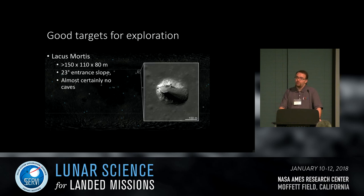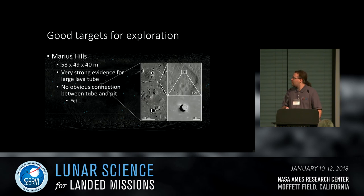Lacus Mortis pit on the northern near side has this beautiful entrance ramp, about a 23-degree slope. Unfortunately, we've imaged all the other walls of the pit, and we have no evidence that there is any sort of deeper cave system. The biggest overhang is about 7 meters on the northern wall. But you would be able to get a great layer profile walking down that slope.